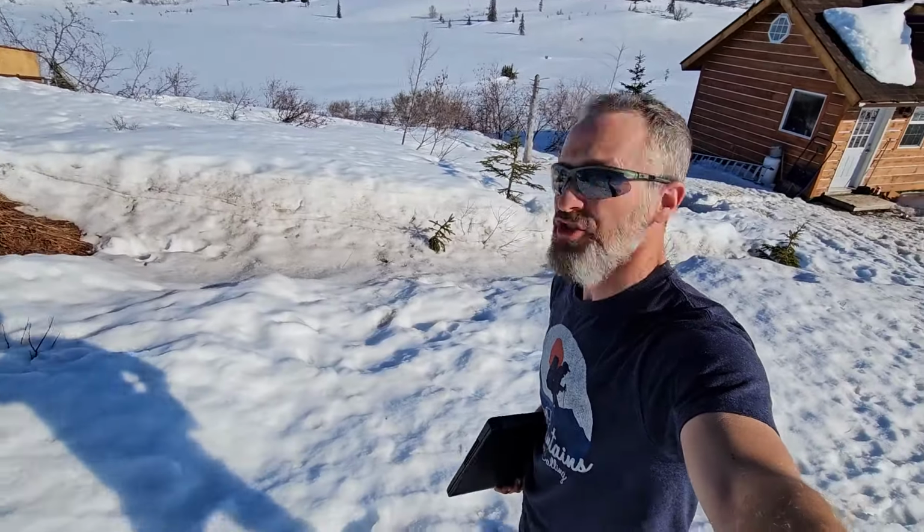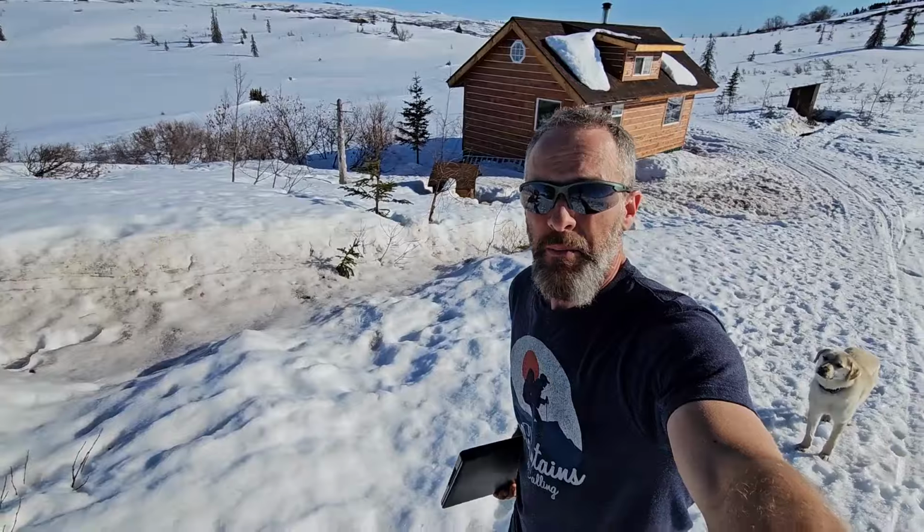Well, guys, it's that time of year again where we have spread ash all over the place. Actually, we've done that about a week and a half, 2 weeks ago. And you can see right behind me here, there's this trench with darker snow. That's a path down to mine and Bonnie's cabin. I spread ash there.